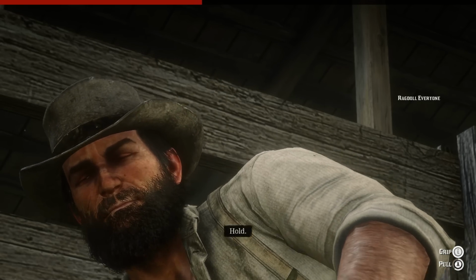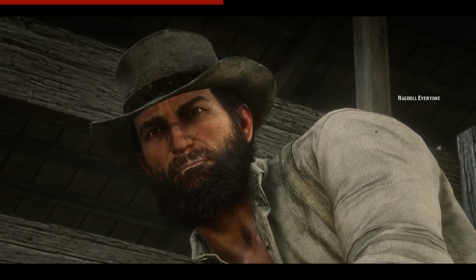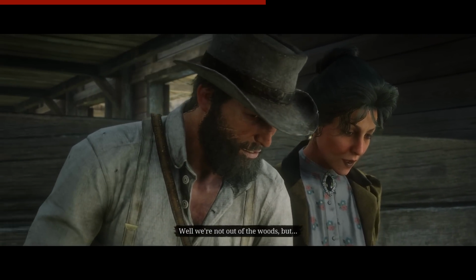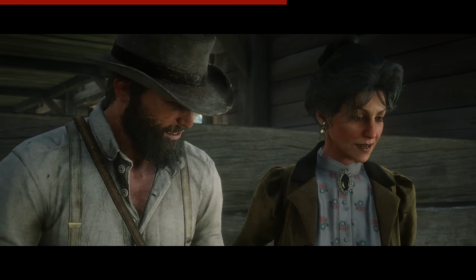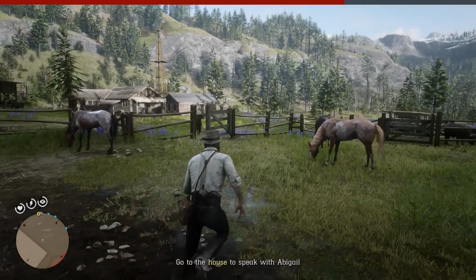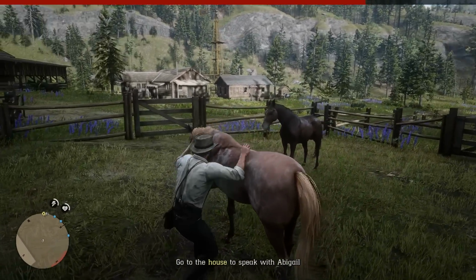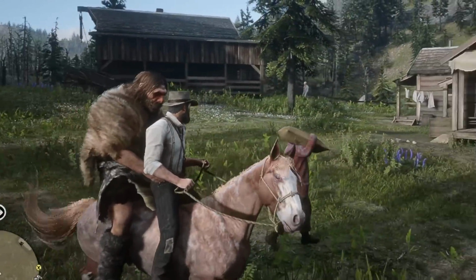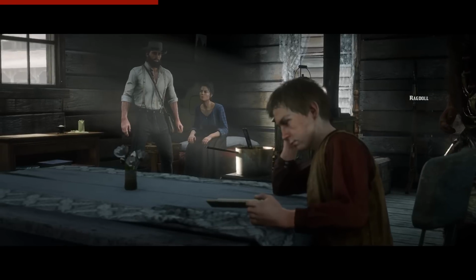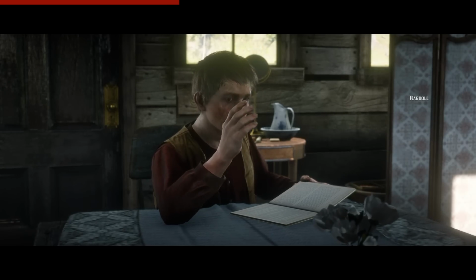It's a bit of a shame that the moment this foal is birthed, it's going to be launched at the ceiling. Okay, well, I think she's... Well, we're not out of the woods, but I think she may be okay. Go to the house and speak with Abigail. Can I do it on horseback? Oh, dear God. When life gives you lemons, make lemon pie. Come on, boy. Let's go for a walk.